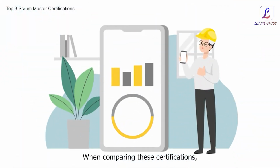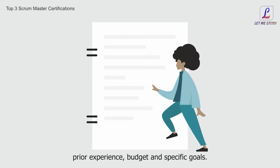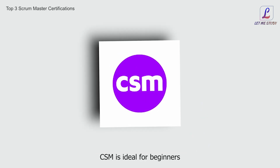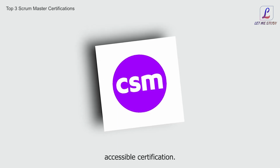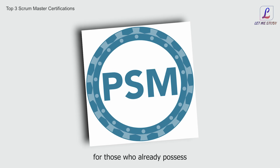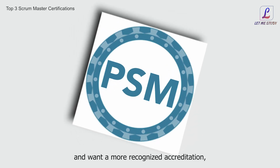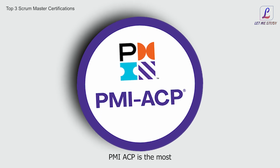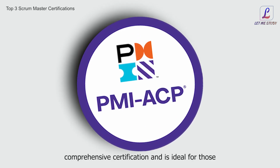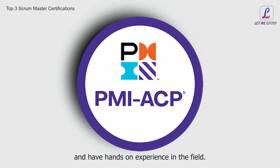When comparing these certifications, it is important to consider your own prior experience, budget, and specific goals. CSM is ideal for beginners who want an easily accessible certification, while PSM is perfect for those who already possess Scrum knowledge and want a more recognized accreditation. PMI-ACP is the most comprehensive certification and is ideal for those who want to learn about multiple Agile methodologies and have hands-on experience in the field.